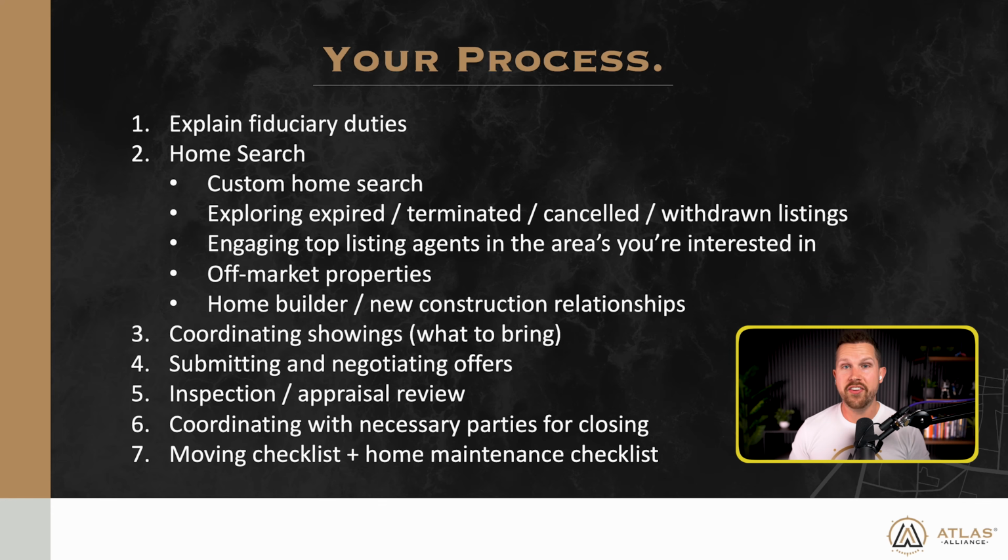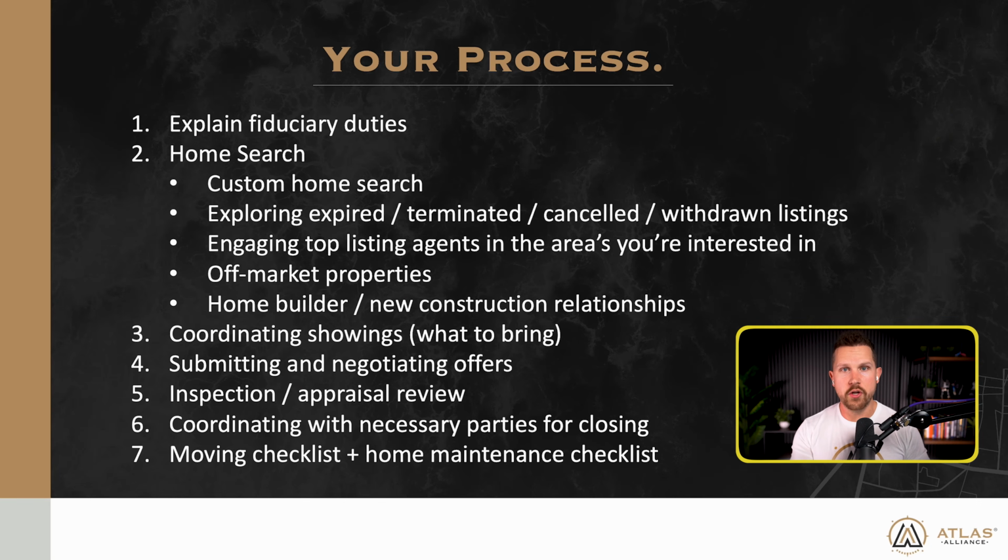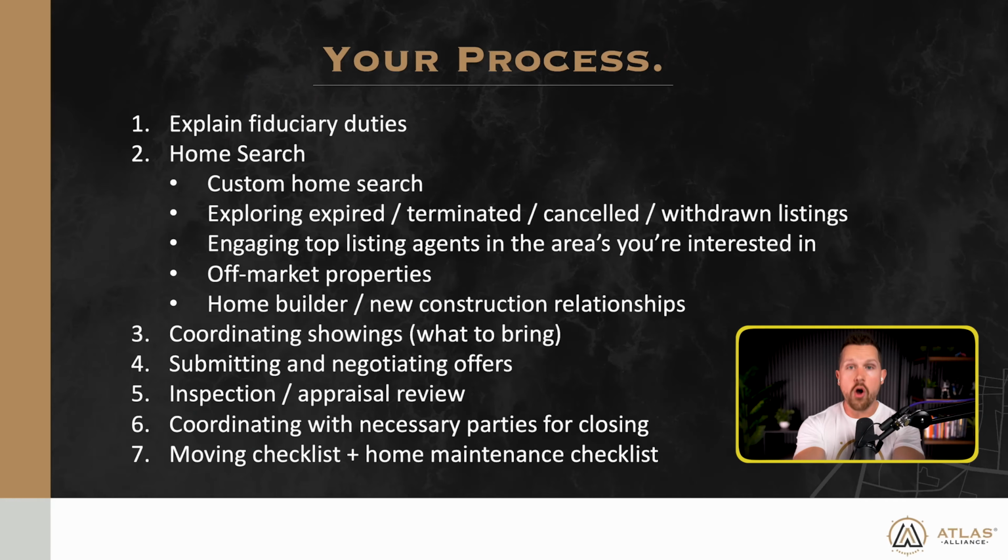Now, there's a couple things here in the home search that are going to differentiate you from other agents. The first thing, explain your fiduciary duties. Like, even just saying, hey, John and Sarah, before we get into this, I really just want to explain my fiduciary duties to you. Well, that's going to unpack undivided loyalty, confidentiality, full commitment, and all of the fiduciary duties that you owe to your clients by working with them with the buyer's representation agreement.